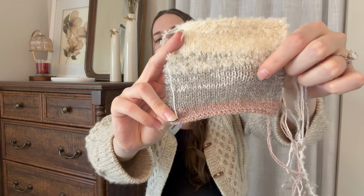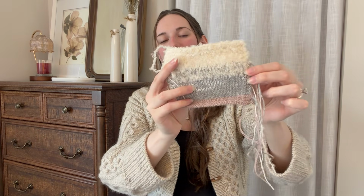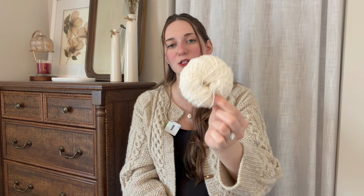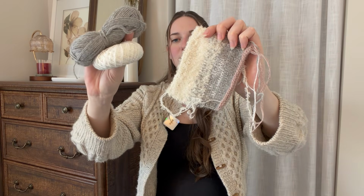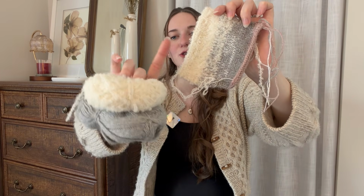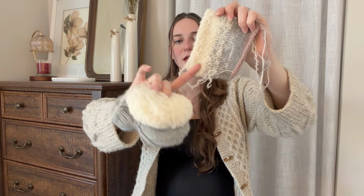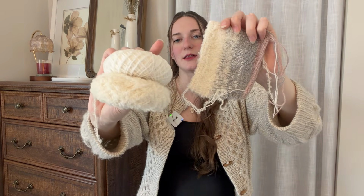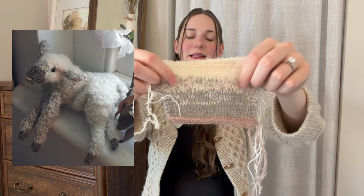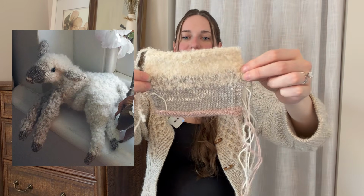And then there's a little bit of color pooling, but I'm only gonna have like 2 or 3 rows of this, so I think it's gonna be okay. But I combined the Lima with some leftover Knitting for Olive in Snowflake Merino. So that's those two. And then I ditched the Merino and substituted the boucle here, Drops Boucle in Creme. And then finally these two together. This will be like the body of the little lamb, and then this will be his little legs and a little bit of his forehead, I think, and around his ears.